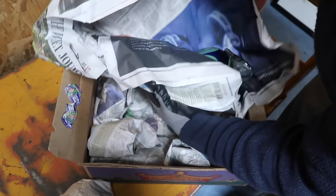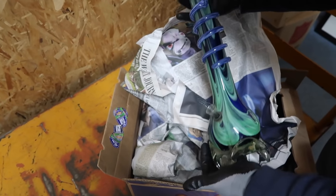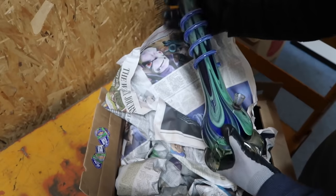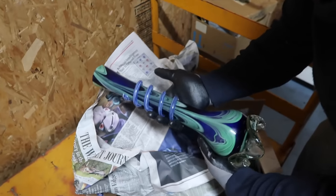Sunny, this is a vase. Oh, look at this. That's a bong. Yeah, that is a bong. I mean, you could use it for a vase if you really wanted to. Well, I didn't see that, and I just thought, is it a vase? No, it's a bong. You could tell by the color.